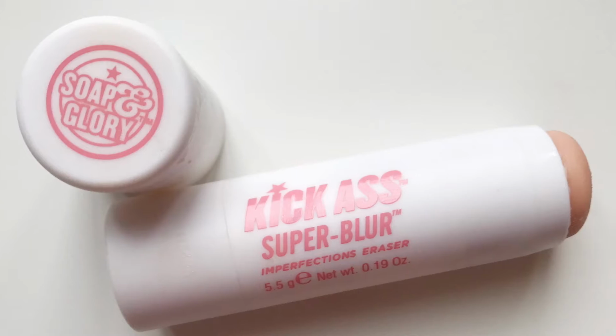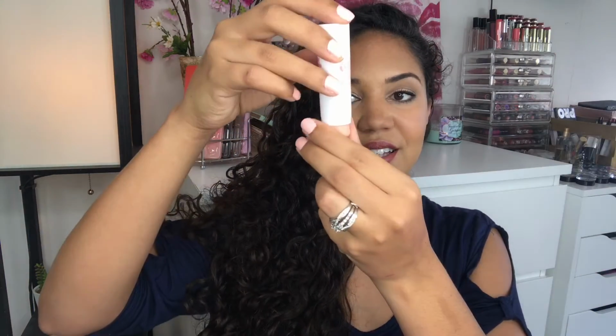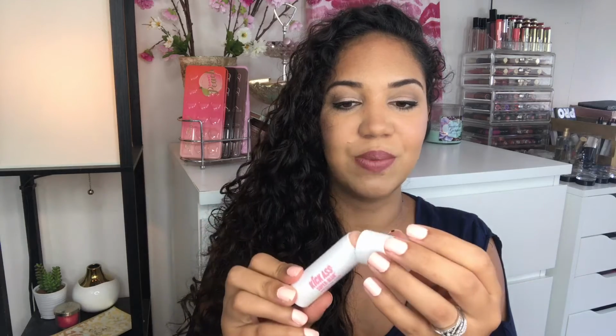This is a primer stick that retails for $10. Now I will tell you that this stick unfortunately has fallen out on me. I have traveled with this a few times, so it's gotten knocked around, but yeah, that falls out, so that's unfortunate. It is a twist up, which I love in any stick product. It just makes it so much handier to use. It would kind of have to be, because they'd have to make a sharpener for that.